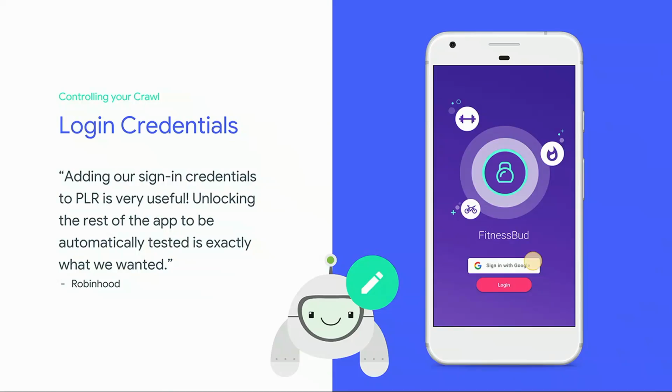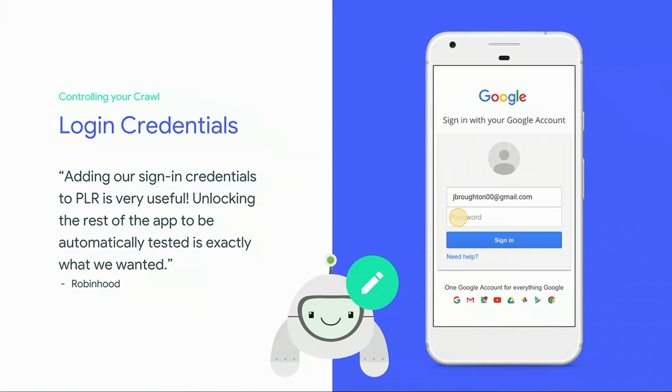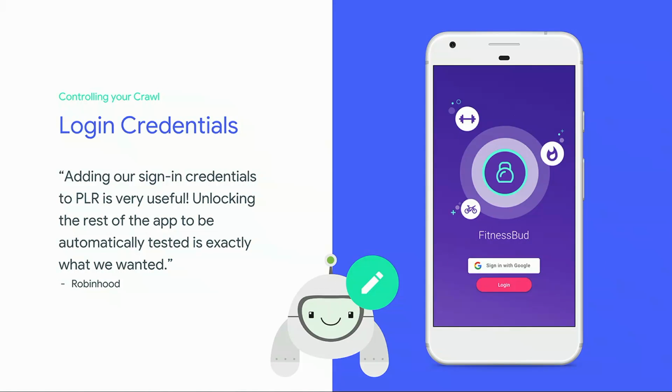FitnessBud really cares about keeping its users' data safe and secure. So FitnessBud requires custom login or login with Google. And if you use Firebase Auth, both of these are supported.